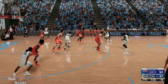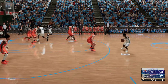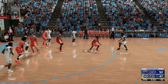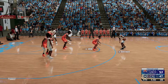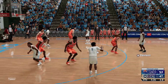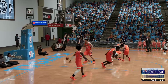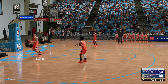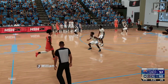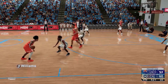Pass to Mason. Six to shoot. Here's Scott. There's the three. Gets the three ball to go. Talk about stepping up. I mean, that is a huge three-pointer. That's what you have to do. Clutch shots, clutch shooters, they come through in those positions.